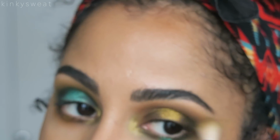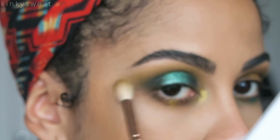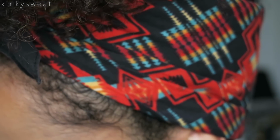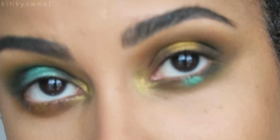So any lasting blending that you need to do, you just take your big fluffy crease brush and just make that happen. Preferably you'll use something that's cleaner so it doesn't muddy up what you already applied, but I think we're doing good. And with that said, let's apply some mascara.